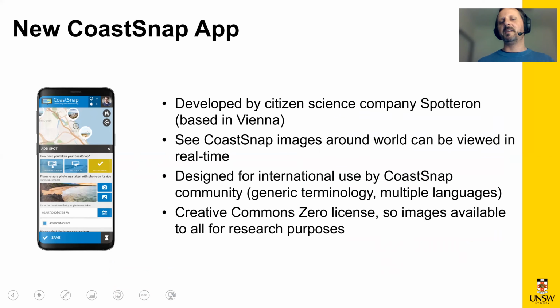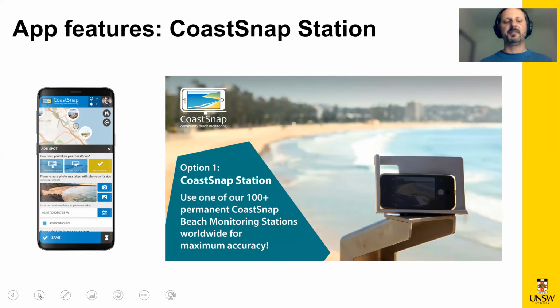The app was developed by a citizen science company known as Spotteron. It's based in Vienna. The great thing is images from all around the world can be viewed in real time, and it's designed for international use by the CoastSnap community. So generic terminology, multiple languages, and Creative Commons Zero, so images are available to all researchers for any purpose.